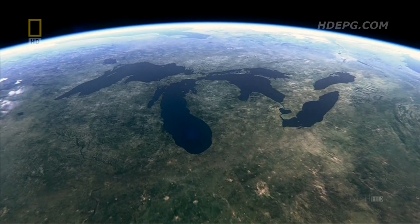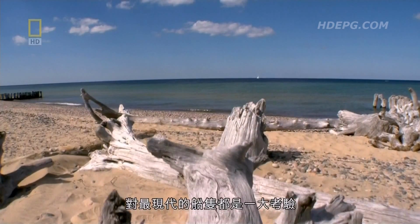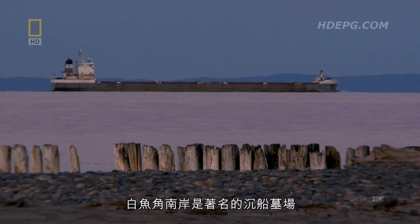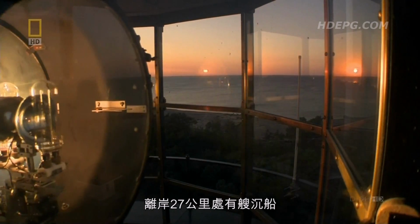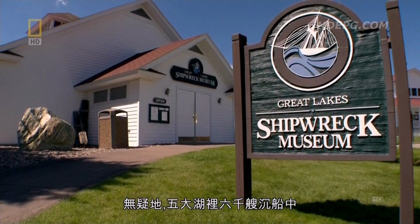Nowhere more so than the largest of them all, Lake Superior. With the deepest water and the mightiest storms, it is a test for the most modern of ships. On the south shore, Whitefish Point is known as the graveyard of shipwrecks. One particular wreck, 27 kilometers offshore, has taken on legendary status. No doubt the iconic shipwreck of all the 6,000 that have gone down in the Great Lakes is the 1975 loss of the Edmund Fitzgerald.